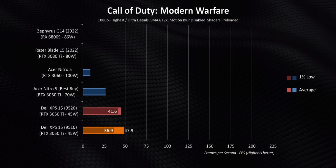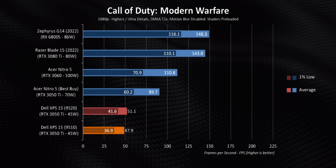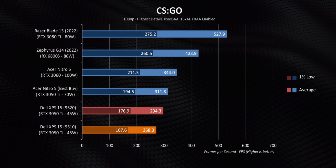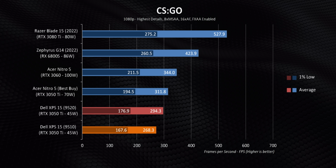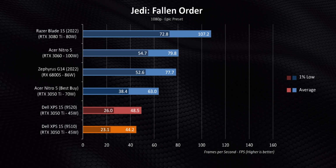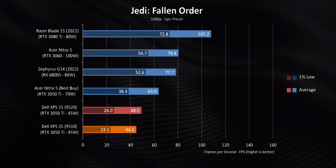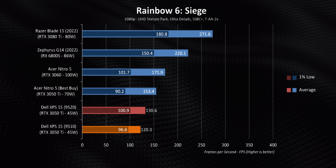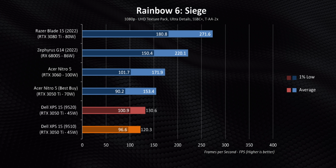Now moving on to gaming, and remember what I said before? This isn't a gaming laptop, and you can really see that here. These are some of the slowest results that I've ever seen, guys. But there are some positives. First of all, it does manage to beat the older model, although not by all that much. Plus, I'm comparing the XPS 15 to gaming laptops that run their GPUs at higher wattages. Yes, even the 3050 Ti on the Nitro 5 gets a lot more juice.